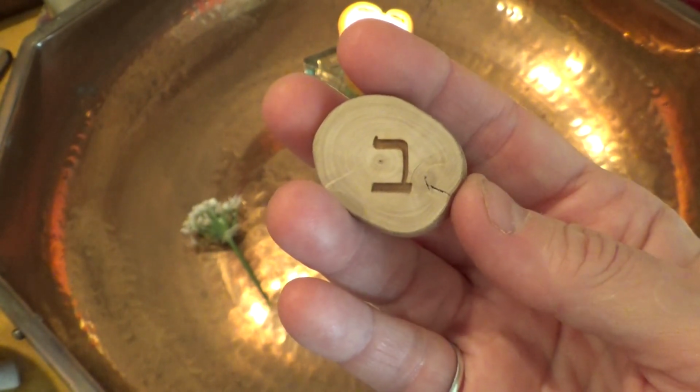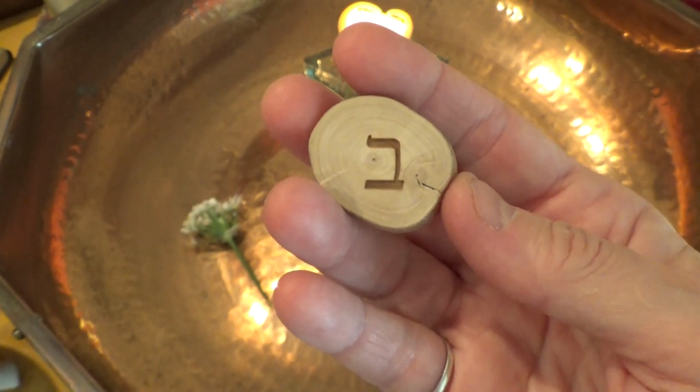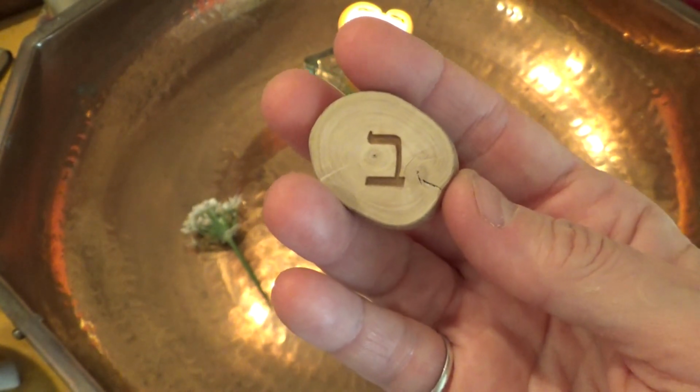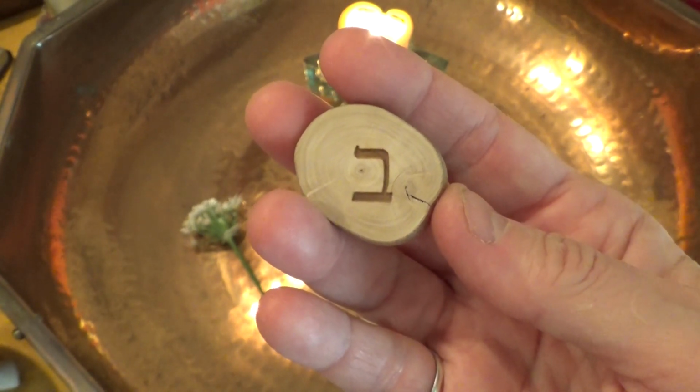And it's a house, but it can be any building actually, but I think of it in terms of, where do I live? When I see the letter Beit and I think, oh, it's my home, I don't think of it as a building. It's, where am I? Where am I making myself at home? And so it can be anywhere.